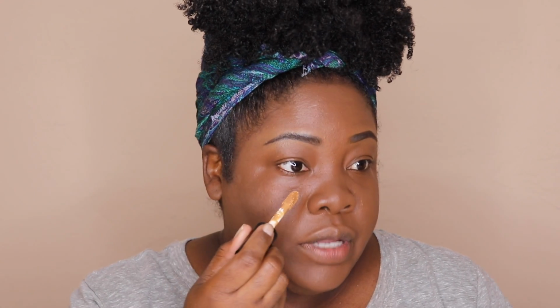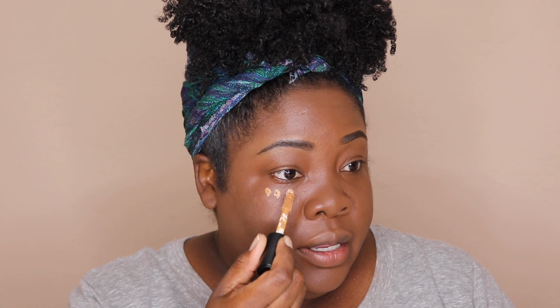Let's see how it does with something on top of it. So we're going to try out a concealer and see if it works well or plays well with others. I've been using this lately because it's right here in my caboodle on the desk. This is from e.l.f. and this is in the shade Deep Chestnut. It's their 16-hour concealer. I'm not gonna put a lot. I just wanna see if it will blend into this foundation.